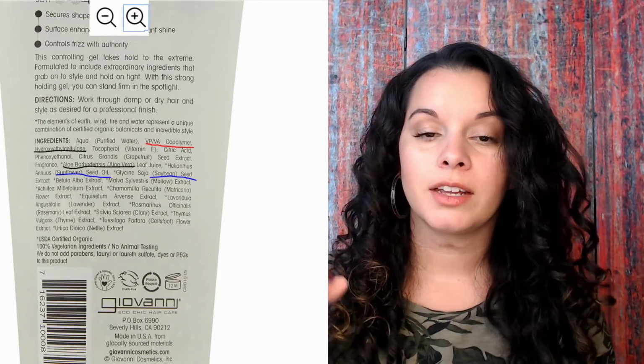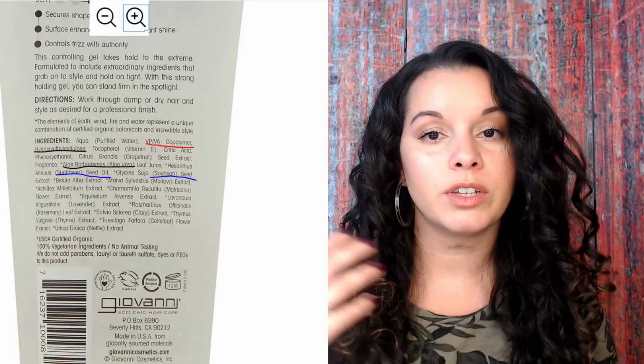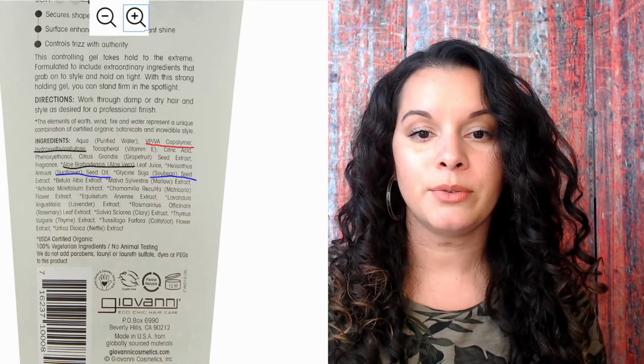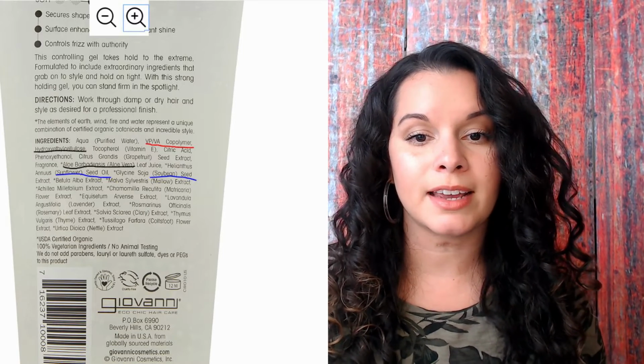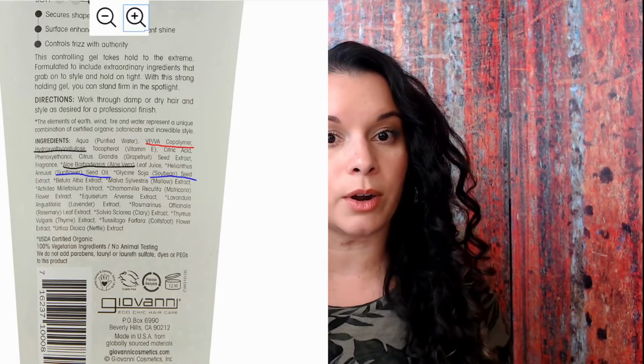So let's see. Anyway, the Giovanni LA Hold Gel, you can see I have underlined a couple of different ingredients in there, and this one's a really good gel for high humidity, high dew points. It's got humidity resistant ingredients, a couple of film forming humectants, and emollients in it. I don't see any regular humectants in there, which is exactly what I want, because I don't want the humectants in my hair attracting moisture from around me to frizz it out.